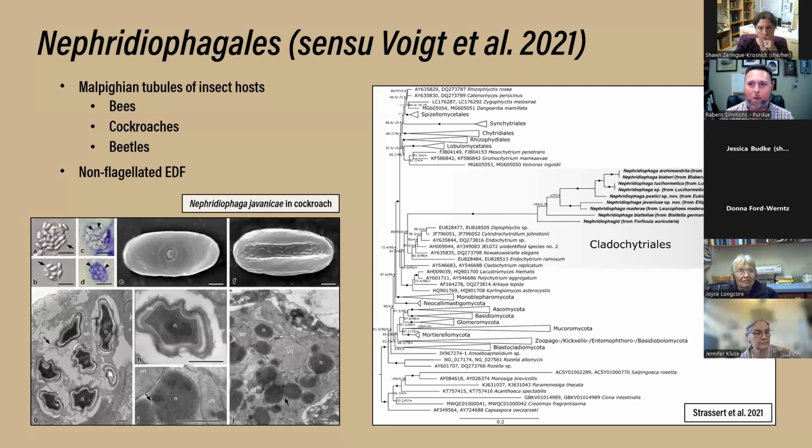We also have orders that are being described that don't follow the rules of zoosporic eufungi, which already aren't following rules. This is a new lineage of Chytridiomycota, a new order, and it's lost flagellation. So that's not unheard of.